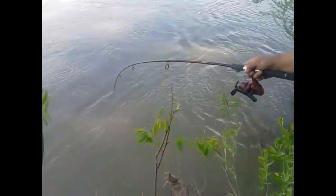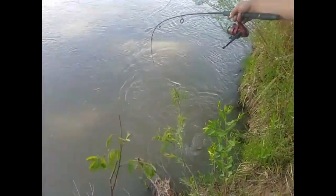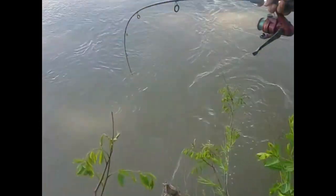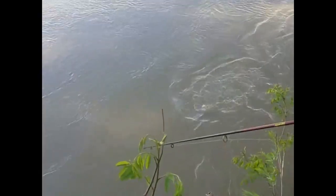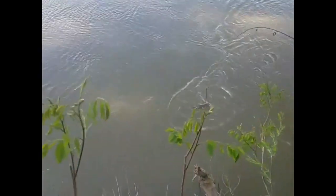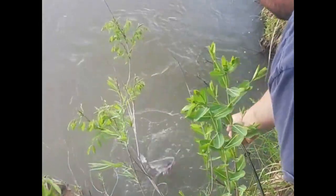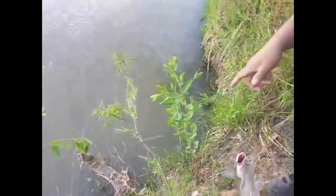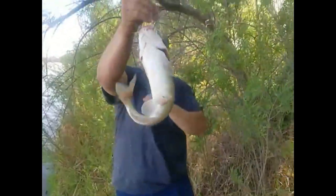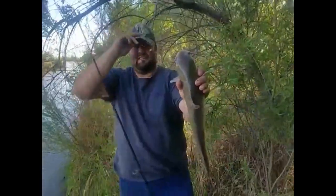Sorry for all the noise, folks. He's just pretty strong. Not quite ready. I don't want to mess him up. Okay, let's ease him. Oh, is he gonna break the line? Dang. Look at that baby.